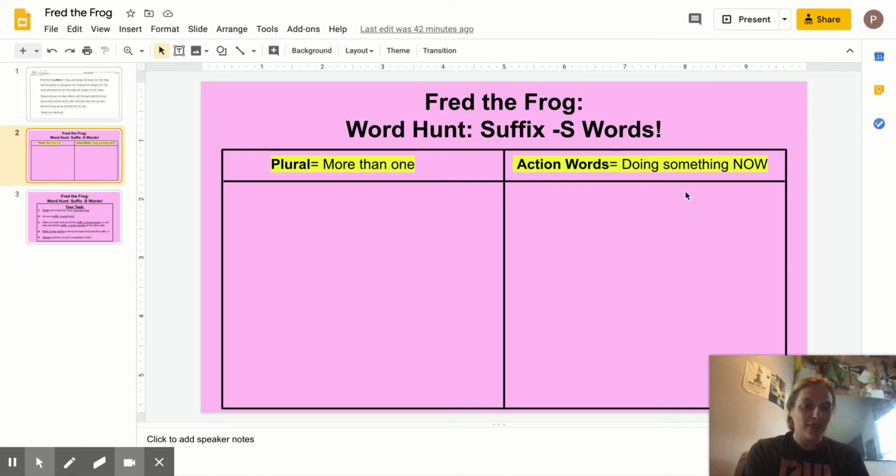Maria shuts the door. Do you hear a suffix S in that word? Yes, the word shuts. The base word is shut, and the whole word is shuts. Is that suffix S an action word or a plural word? Let me say that again. Maria shuts the door. Can you close your eyes and think about what Maria is doing? Maria is shutting the door. She shuts it. That's something she's doing right now. That's an action word. So the word shuts would go under action words.